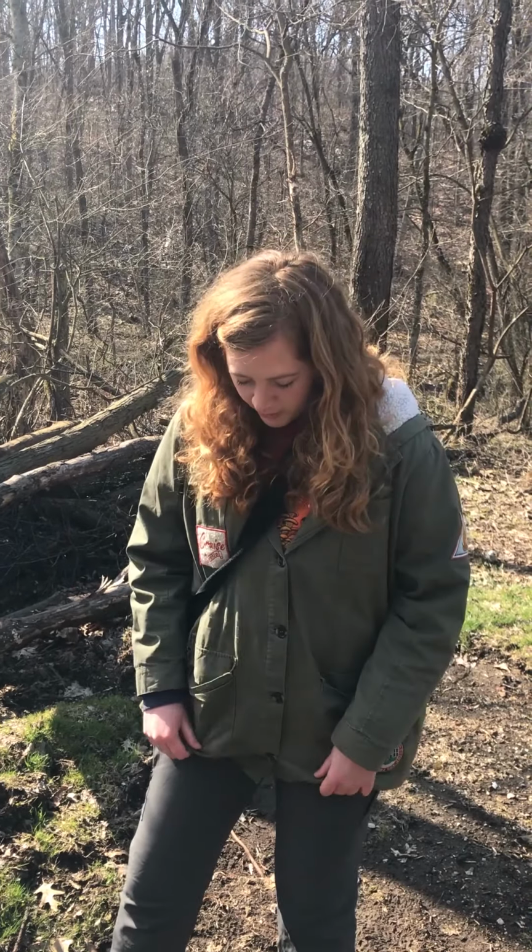I have my coat on. I have a bunch of layers. I have a sweatshirt and a long sleeve shirt, just because when you're in the spring, you don't really know the weather, because we just had snow a couple days ago, and then this week is supposed to be 60 degrees, so you just want to make sure you bring a bunch of layers and all that stuff.